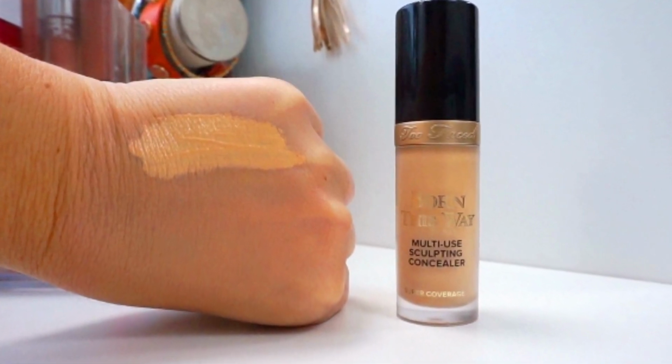Next, I jump into the Too Faced Born This Way Multi-Use Sculpting Concealer. I really, really love this stuff. I was using the e.l.f. Camo, and I still really do like this, but like I've said before, and I think a lot of other people have said, you have to act really quickly because it will crease. This is still good. I will still use this up, but right now, for the face that I've been talking about in my other videos, that just lasts all day, I'm loving this.